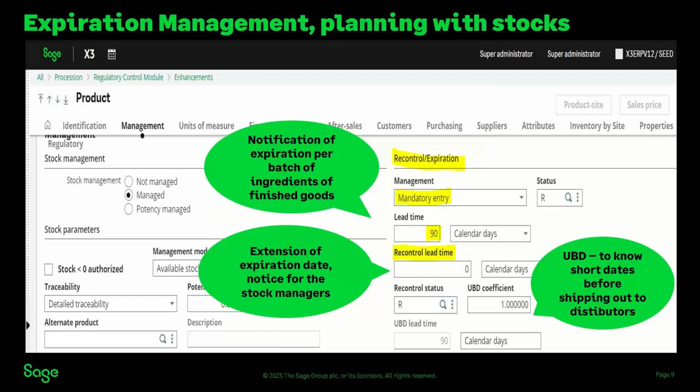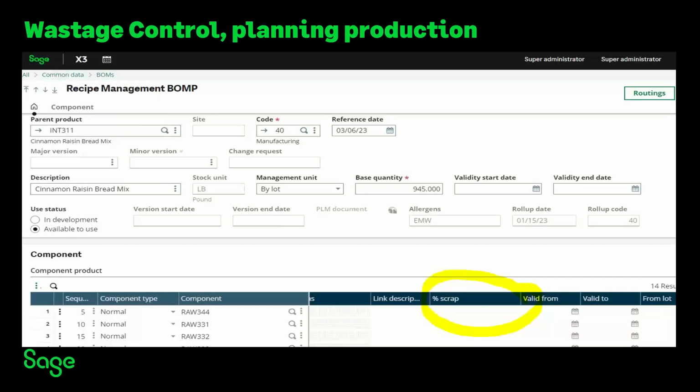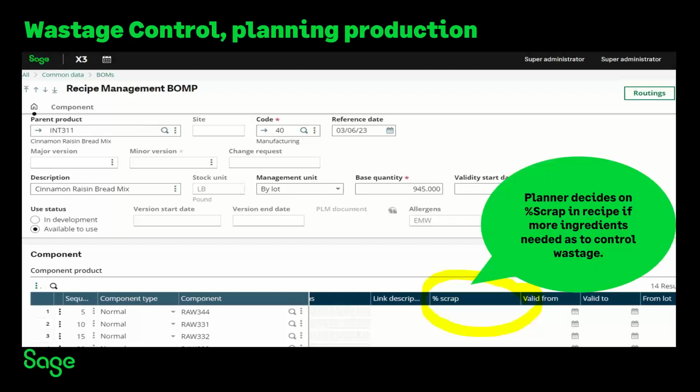And the other thing, when I zoom in, some of the attendees that signed up for this webinar are exceptionally concerned with wastage control, especially in production. How do I control my wastage? In X3 as a standard, we have 2 levels for you to control. Firstly, in your recipe itself, you can actually find the scrap. What scrap means is you can define, based on the individual recipe, a slightly higher scrap that is needed for this particular recipe. So that when you define a percentage here, when the system runs the planning for you, it will plan a slightly higher quantity for this particular recipe.